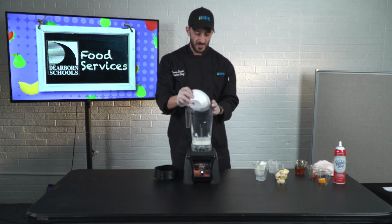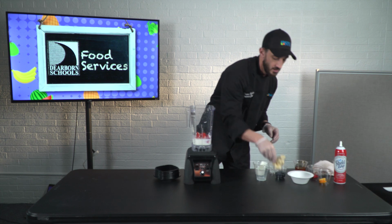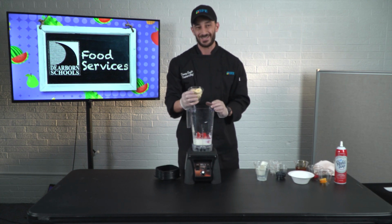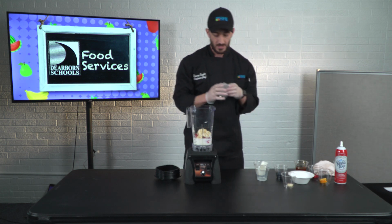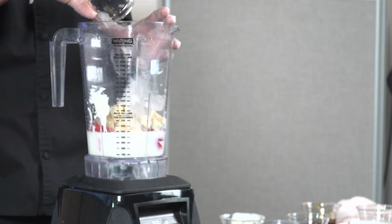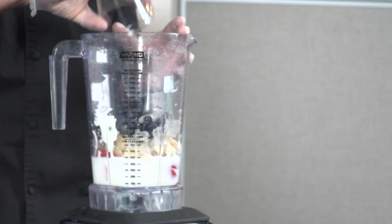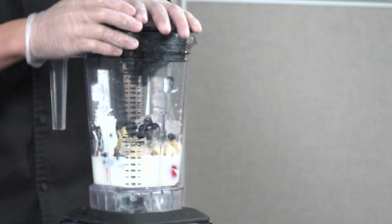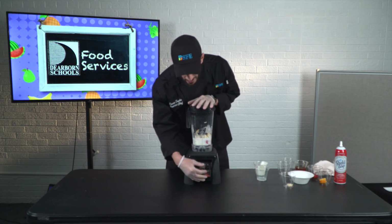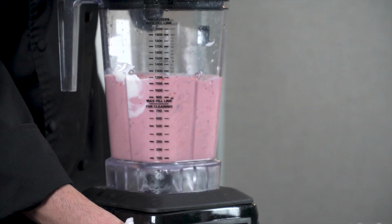1 cup of strawberries. That's around 10 strawberries cut in half. 1 whole banana peeled and sliced. 1/2 cup of ice. And a 1/4 cup of blueberries. Turn your blender on, medium high, and blend until smooth. About 20 to 30 seconds.